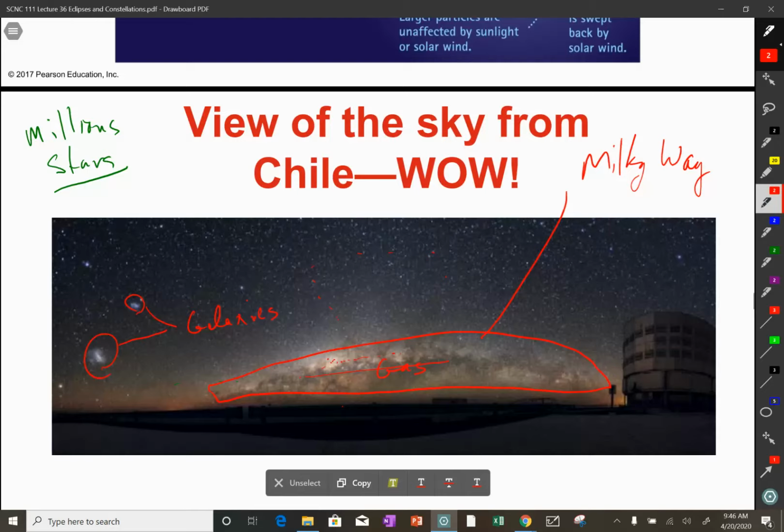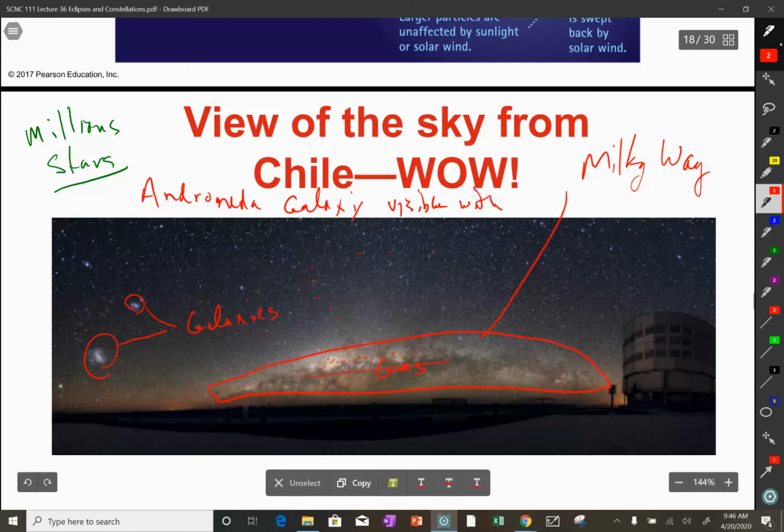So there are a few galaxies that you can see even with the naked eye. In the northern hemisphere, you can see the Andromeda galaxy. That's the only naked eye galaxy in the northern hemisphere. In the southern hemisphere, there are two more called the Magellanic clouds.